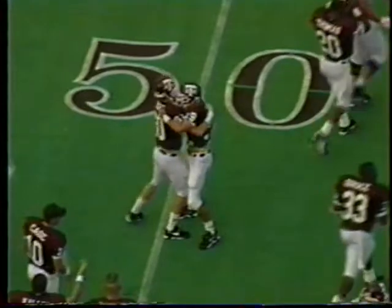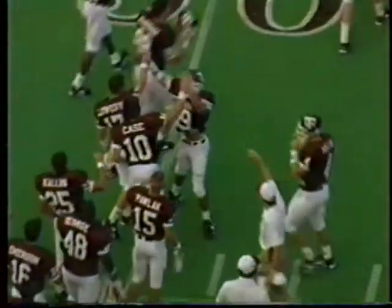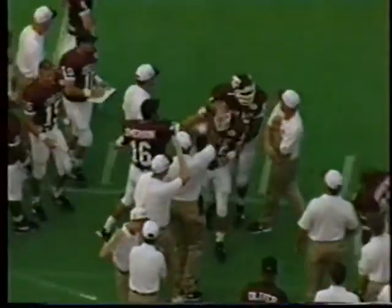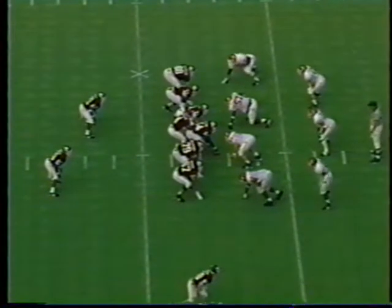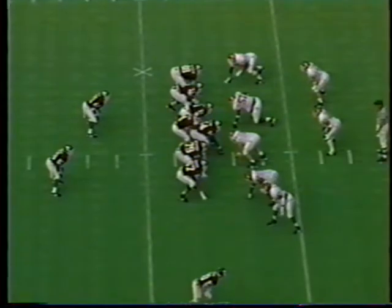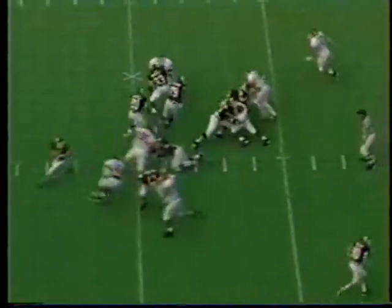He knocked it away, turned around, was actually standing on top of Albert Hall, the receiver, and juggled for a moment, and then was able to hang on. That's Dennis Allen, and that will be his fourth career interception. And for playing time versus interceptions, that's unbelievable on Dennis Allen. The Aggies have it. First down and 10.